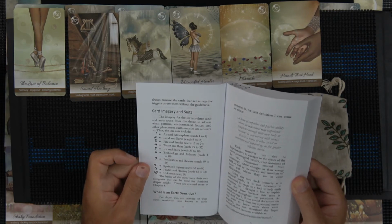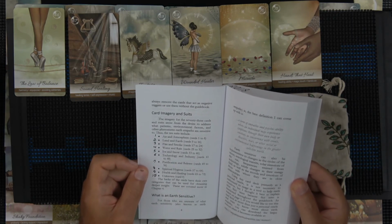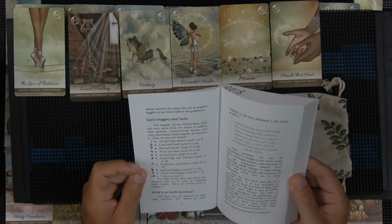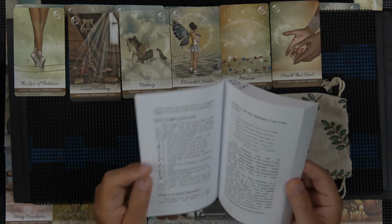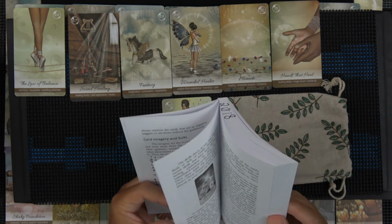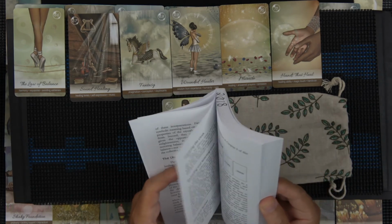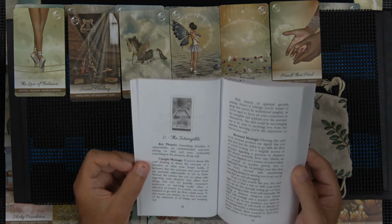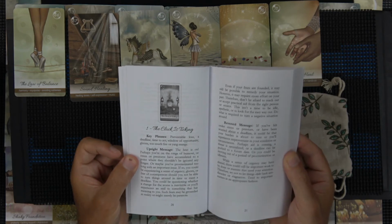There's card imagery and suits. It looks like there's 9 suits, kinda. And then the 10th one is that unknown card, which is a 0 card. What is earth sensitive? I think we're all earth sensitive since we're kind of stuck here for the meantime. For now, anyway. At least I am. I don't know about you. But then you get a couple pages about each card, like that. Black and white image.